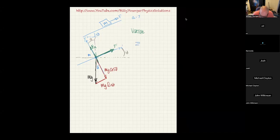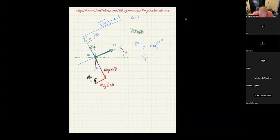Now, if I do the summation of forces in the Y direction equals mass times acceleration in the Y direction, and realizing that the thing's not going to jump off the incline or dig into the incline, that gives me acceleration of zero. But from this, I can, in fact, figure out that Fn minus mg cosine theta is equal to zero. So in this case, the normal force is just mg cosine theta.